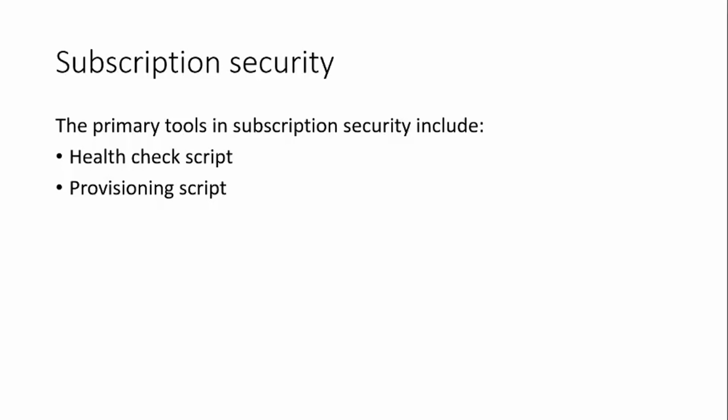As you can see, the subscription security health check script. The subscription health check script runs automated steps to examine a subscription and flag conditions that indicate your subscription may be at risk due to security issue, misconfiguration, or obsolete setting.